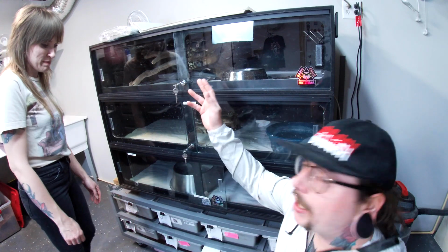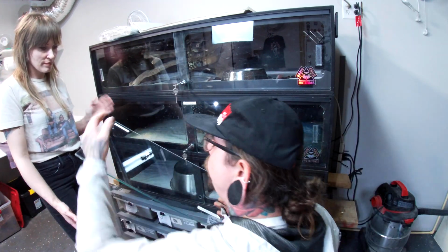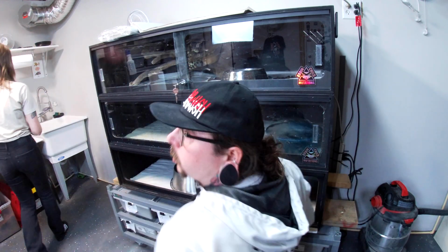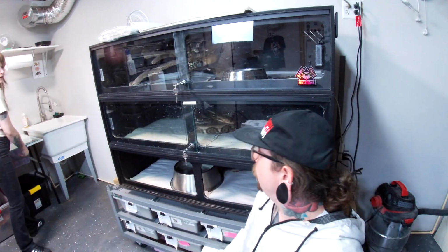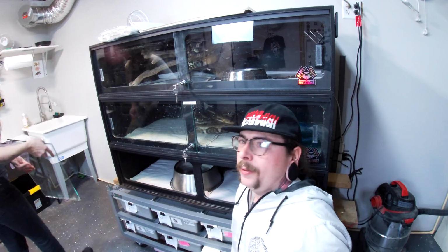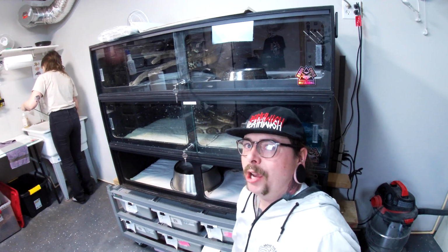All right, guys, we're back. So basically, I want to tell you guys real quick, these are Animal Plastics T8 cages. Joey, would you mind setting that over there? Thank you. Animal Plastics T8 enclosures. I really love these enclosures a lot. But I do think that possibly they're starting to outgrow them, so I got to make a decision on what I want to do.